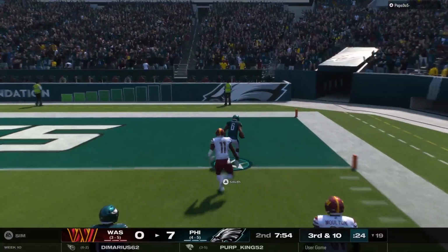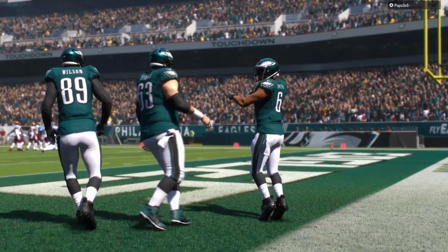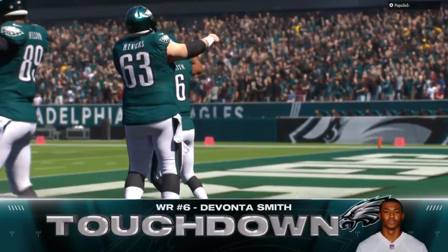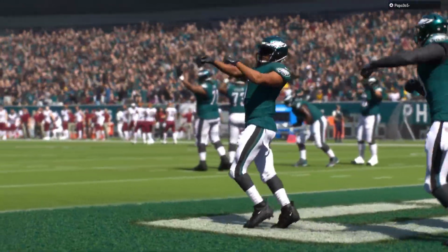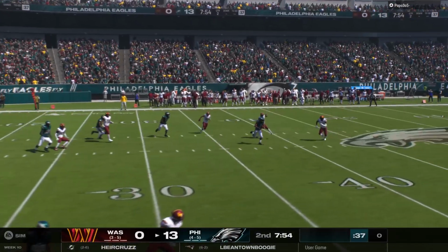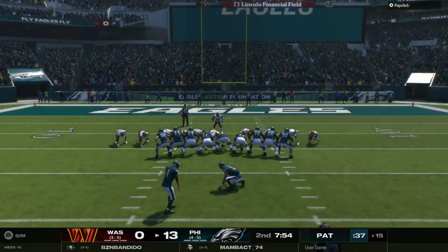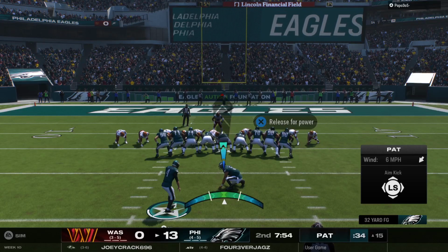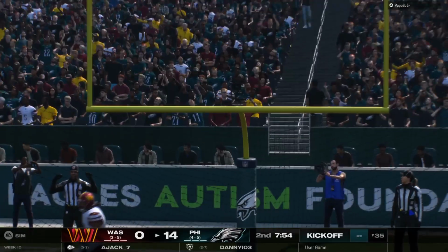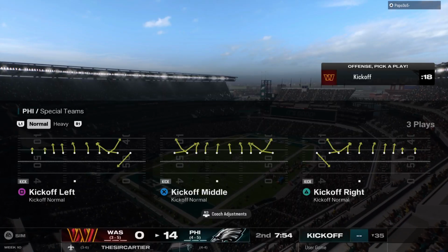Inside the 20. And what an effort after the catch. He goes all the way. 81 yards. Touchdown, Philadelphia. And he continues to be a focal point of this offense. Now 10 touchdown catches for him on the year. On is Elliott to add the extra point. It's up and good. And the Eagles move out on top, 14-0.